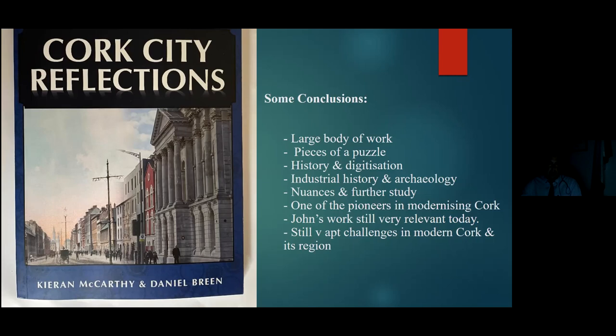And certainly he's had a huge impact on the industrial memory, archaeological memory and architectural memory of the city. He is in huge need of further study. He is one of the pioneers in modernizing Cork, and John's work is still very relevant today, and I suppose still very apt.